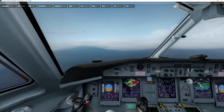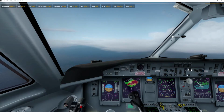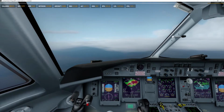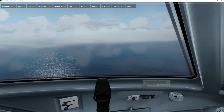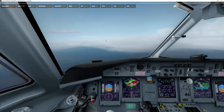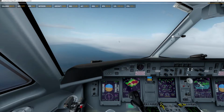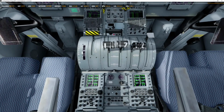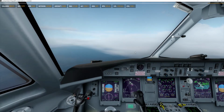We're a wee bit above where we want to be, but we've got quite a lot of distance to travel, so we'll be fine. Look outside. Actually not a bad day, but it's fairly choppy. I'm going to turn the weather radar off to declutter my screen for landing.